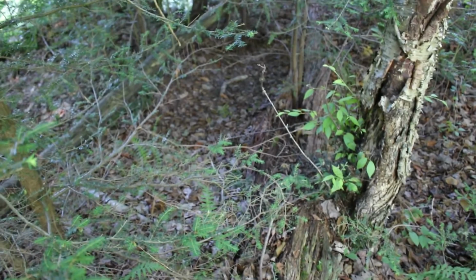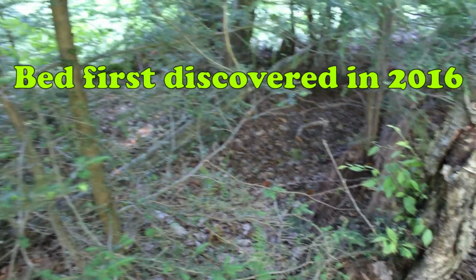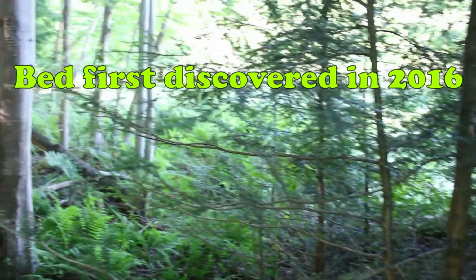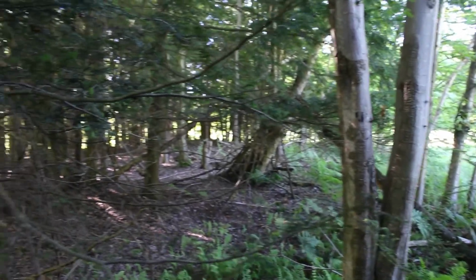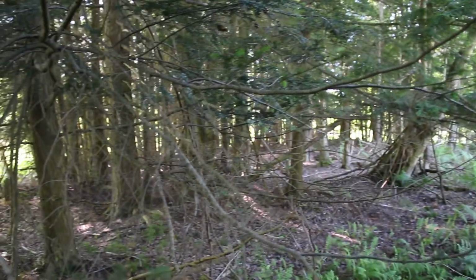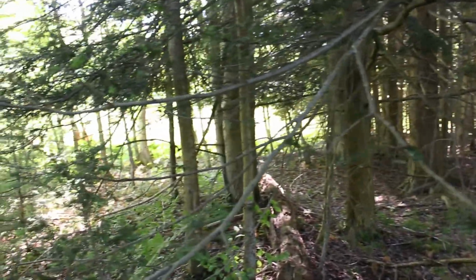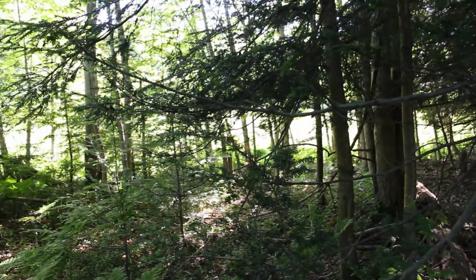So right here in the center is a buck bed, and I am on just a tiny little island. You can see the daylight all out around here. It's probably 35 yards at the most down to the long end. You can see the other side here's not more than 10 yards away. Perfect spot for them to hide.